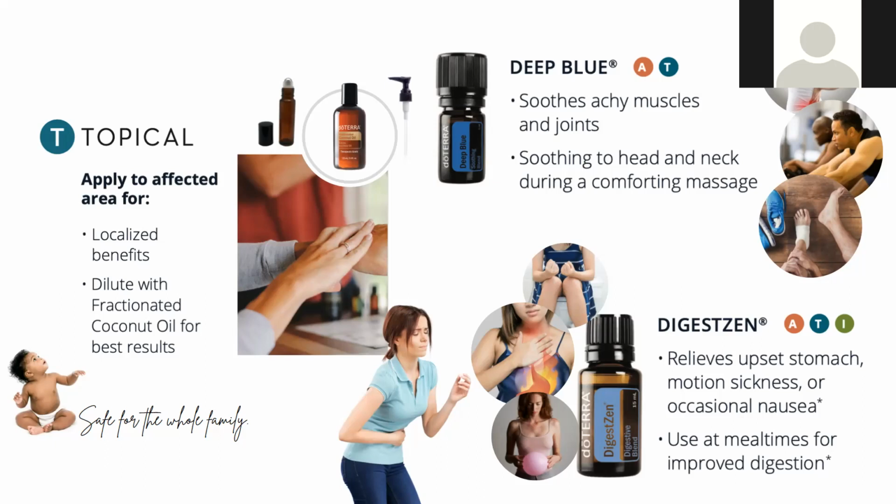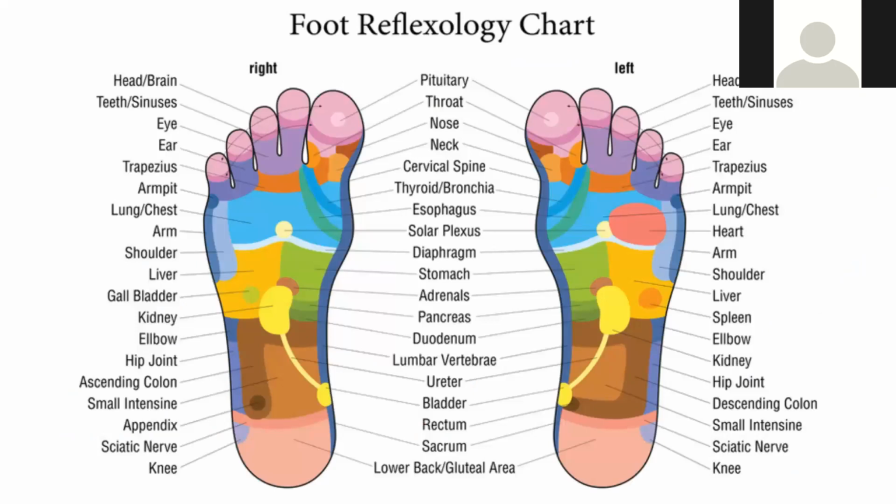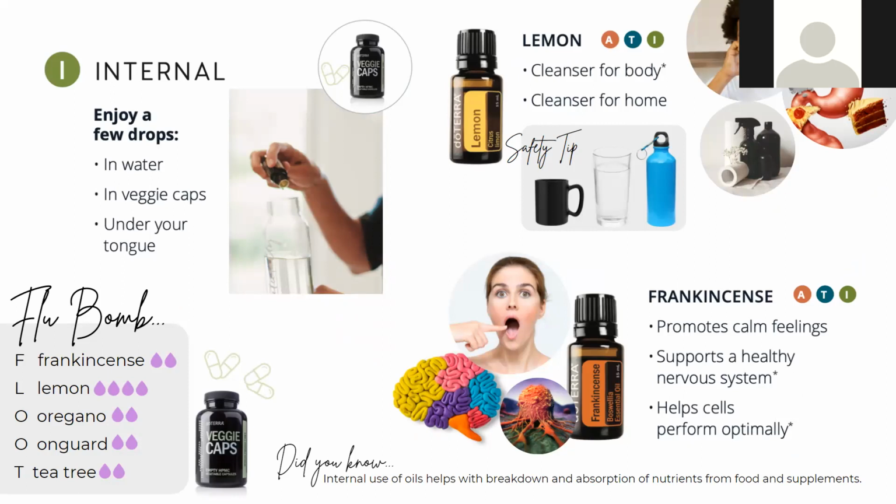Digest Zen is another great blend if you have any sort of upset stomach, constipation, heartburn. And again, you can apply that topically, or you can take it as a tea in your water. Just make sure if you're taking your oils internally that they say supplemental facts on the bottle. So some of them, like Deep Blue, it's not recommended that we take that internally, mostly because it has wintergreen in it. And wintergreen works like Advil, but it thins your blood. So you just wouldn't want to take a bunch of that internally. Like lemon, peppermint, On Guard, Digest Zen, they all say right on the bottle, supplemental facts, like you'd see on any sort of food label. So that just means you can take it internally.